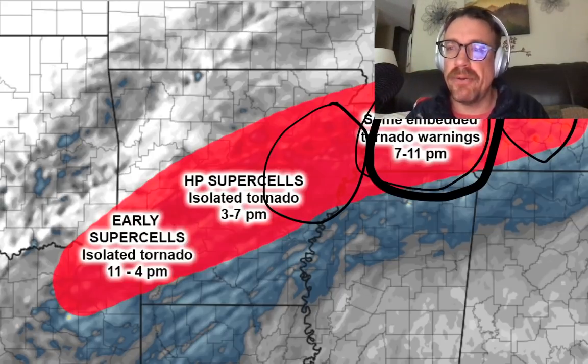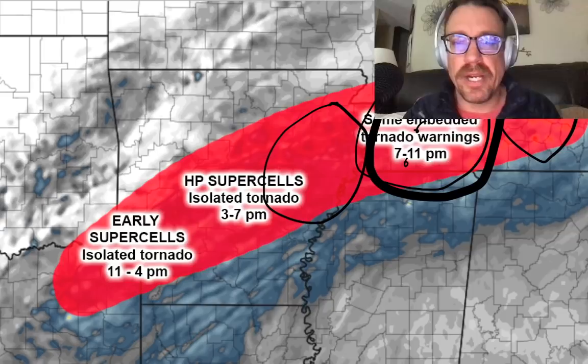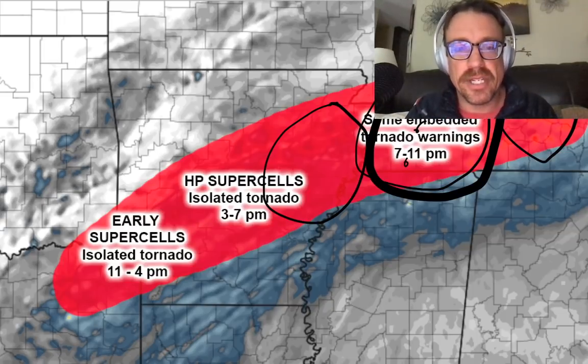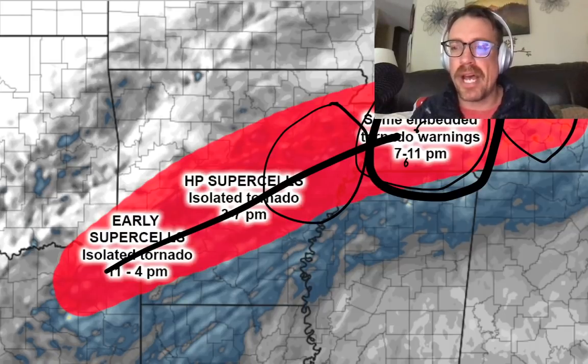I do think there's going to be a QLCS or quasi-linear convective system, a squall line moving through western Tennessee with embedded circulations within it, with that low-level jet ramping up a little bit as we get toward evening. Those southwesterly winds over top this environment increasing to about 40 knots. And this storm system is weakening, so it's shearing out and with an attendant jet streak that is surging up over top the dominant anticyclone over the southeast, a subtropical high to the southeast of the southeastern U.S. That is strengthening and expanding west with time.